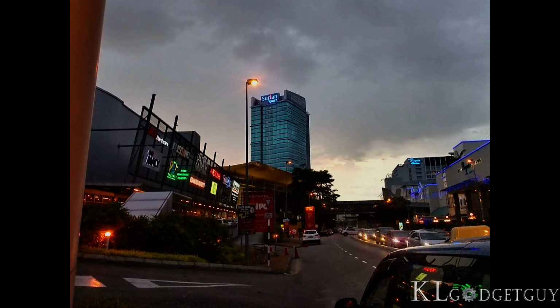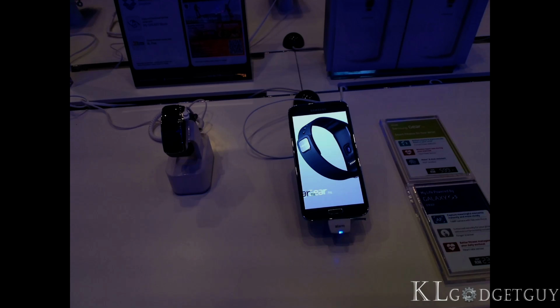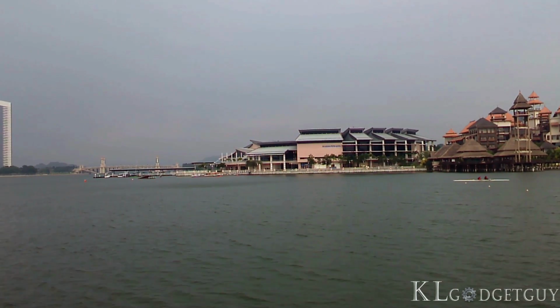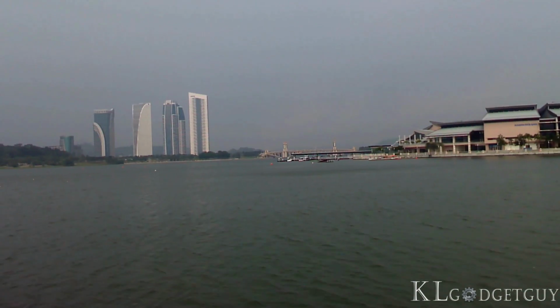Images came out quite grainy for a 5MP shooter, and colors can be too saturated at times. However, the camera app on the tablet is fully featured, giving users a lot of shooting modes and configurations to play with. Video recording quality is also average, although it supports capturing up to 1080p resolution. Check out sample images at our post on KLGadgetGuy.com.